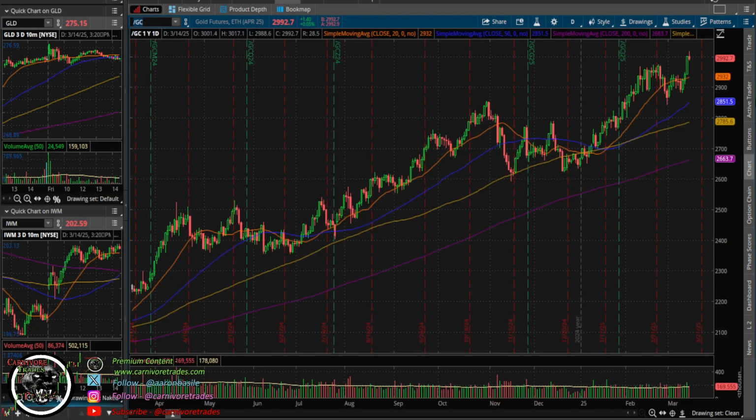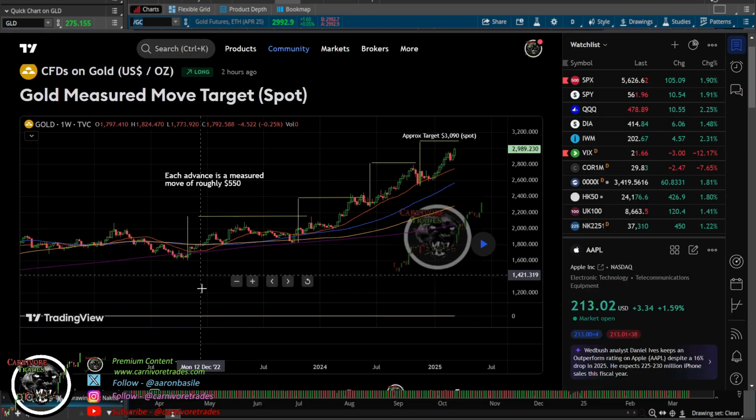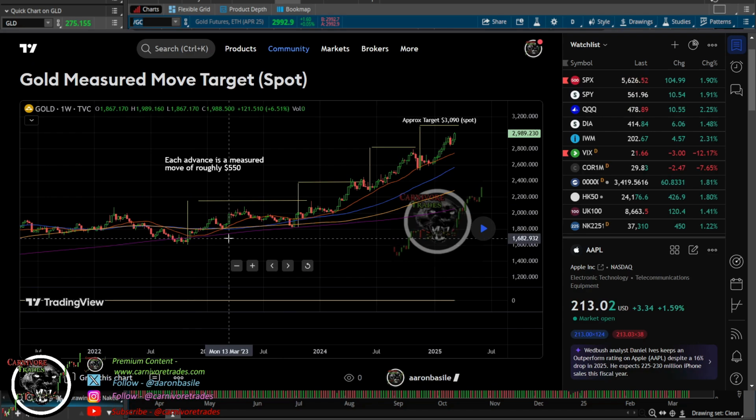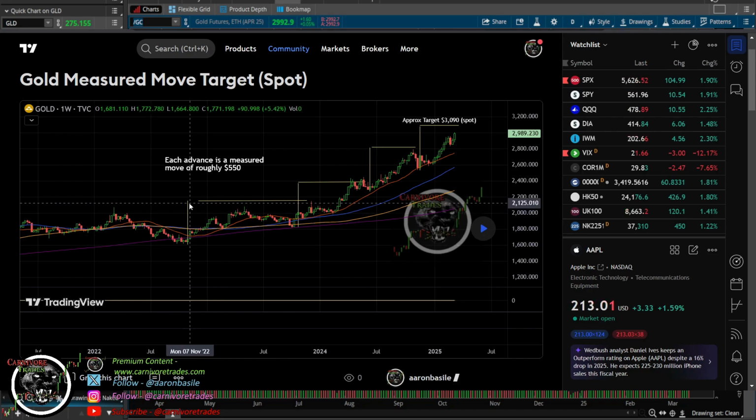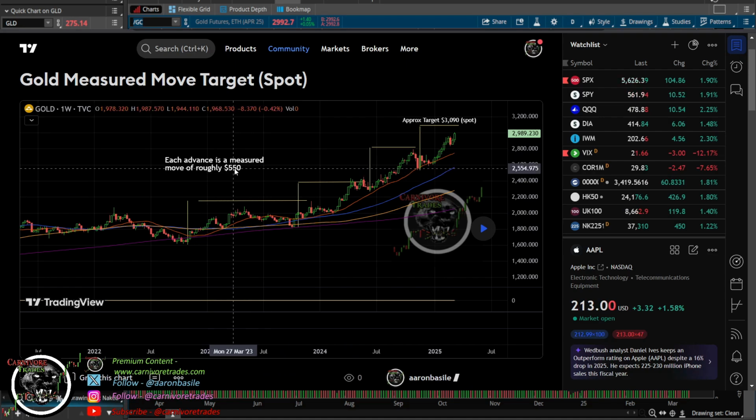Gold here. What can you say? There's 3K. I actually just recorded a special report on gold for members, and right now we're close to my target here. I just did a quick TradingView post on this, but you can see, at least on spot, the last 4 measured moves, or the last 4 thrusts in the gold market, have been about the exact same amount, so $550.